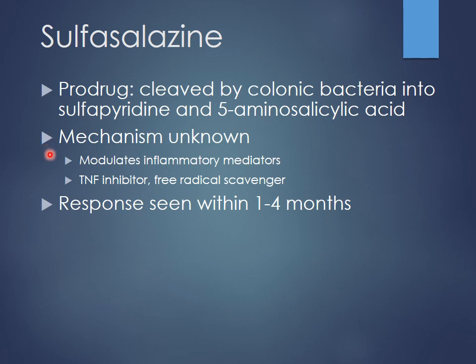Some of it is probably related back to COX inhibition from the salicylic acid component, but there's also probably some modulation of different inflammatory mediators. One of my mentors when I was in fellowship always said, if you don't know what you're talking about, you can always say modulate, and no one's ever going to question you on it. When we don't know why something works, we just say it modulates inflammatory mediators. That's usually a good enough answer for most people.